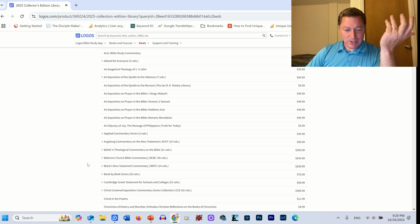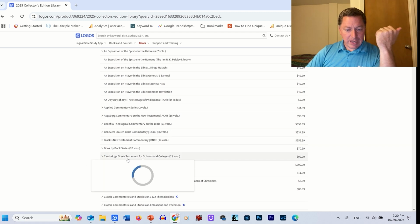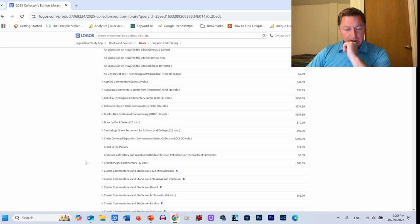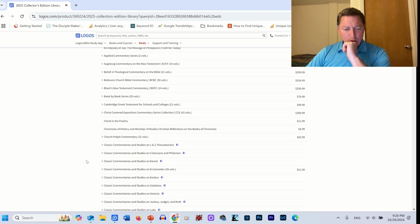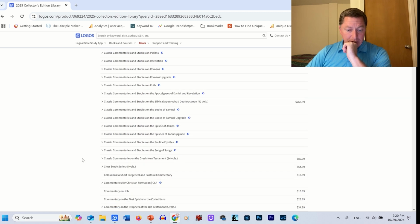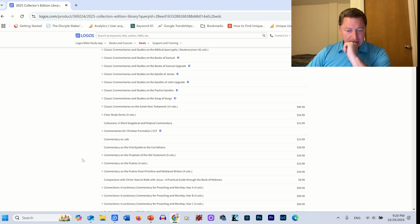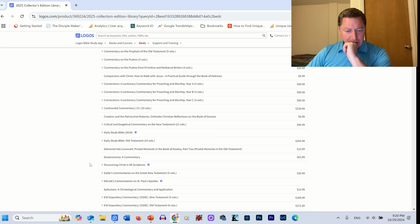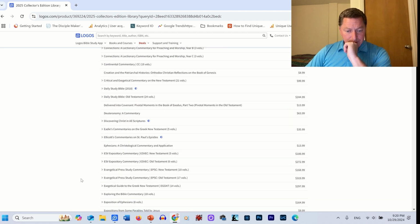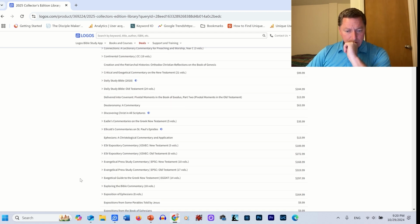You get the full Black's New Testament commentaries. You get the Cambridge Greek Testament for Schools and Colleges, 21 volumes. Pulpit Commentary, never been a huge fan of that. It's 12 volumes, all the classic commentaries on every single book of the Bible, basically. Lectionary commentaries. You get the ESV Expository on the Old and the New. That's a great set.